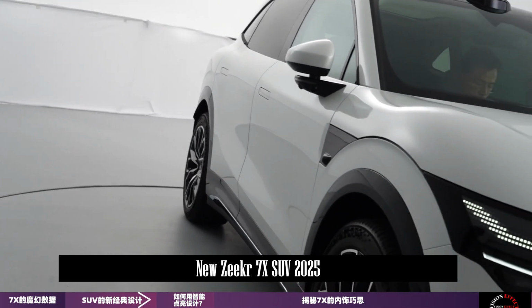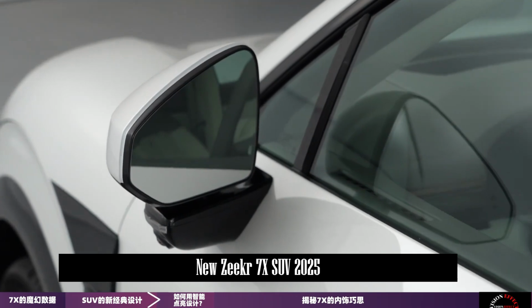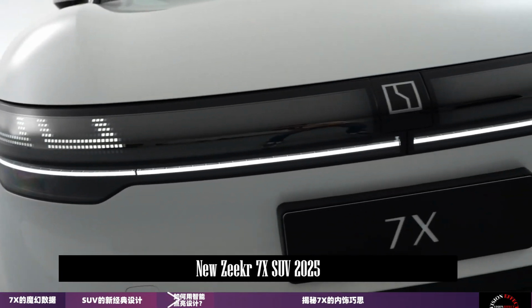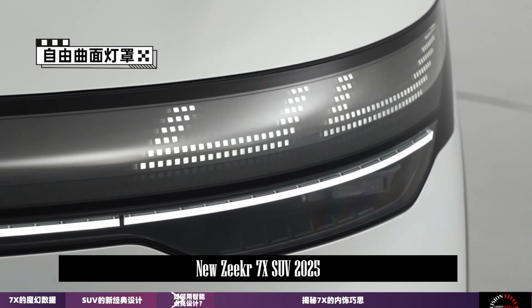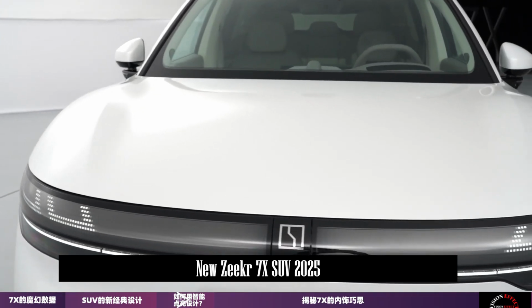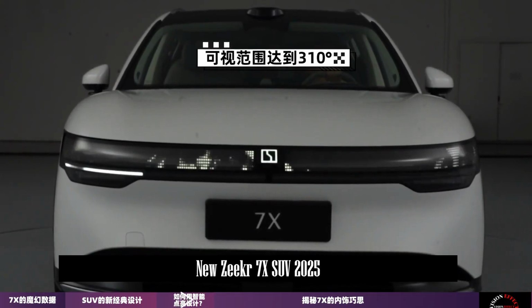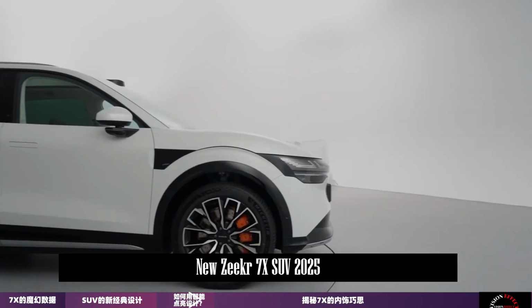In terms of body size, the length, width and height are 4825/1930/1656 mm, respectively, and the wheelbase is 2,925 mm. In terms of power, the entire series is equipped with an 800V high-voltage platform. It offers single-motor rear-wheel drive and dual-motor four-wheel drive with silicon carbide.